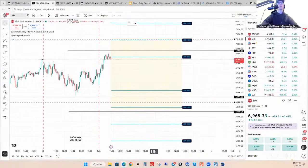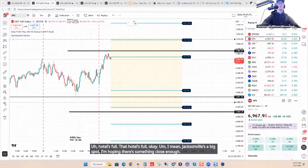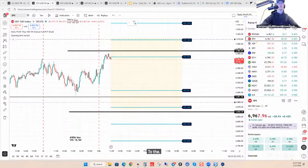Hotel's full. That hotel's full. Okay. I mean, Jacksonville's a big spot. I'm hoping there's something close enough to the conference. That is annoying.